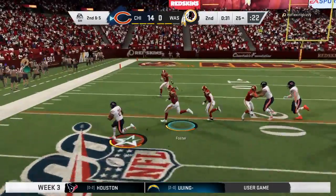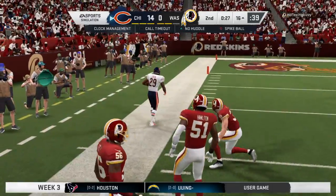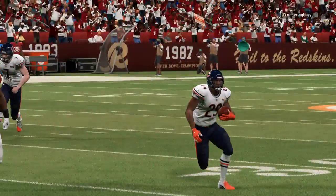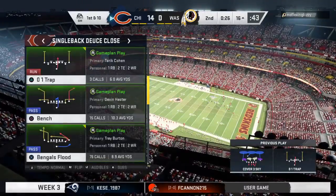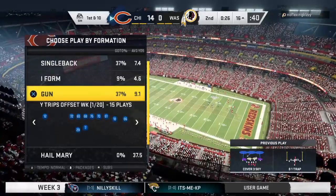Now they'll run it with Cohen. And he'll take it down here just shy of the 15 at the 16-yard line. Now the Bears going to call the first of their timeouts as they'll stop the clock with 26 seconds to go until halftime.